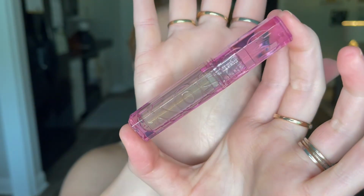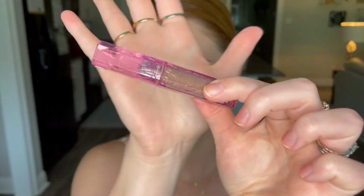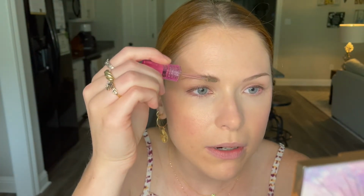I still haven't decided if this has replaced my Tom Ford Fiber Brow Gel, but I have really, really been loving this Kosas Brow Gel. I mean, the packaging, first off, that alone. That Tom Ford packaging is super classy and classic, but this is just so fun and so pretty. I have it in the shade Taupe. I go in just like always and do my typical brow routine.